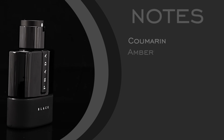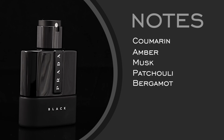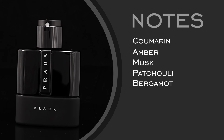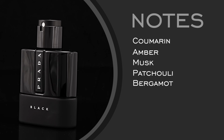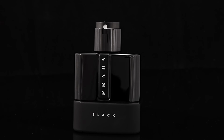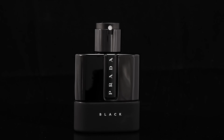It's very well done. Coumarin, amber, angelica, musk, patchouli, bergamot. Powdery, it's got some mystery to it. The black element, it does kind of feel like it has that nighttime type of effect. It just feels perfect for a date night in the fall. You could either go out to the bars wearing this, but you also could wear this in an intimate type of setting with somebody you really care about. Yes. And that's the cool thing about this one. It's not total F-boy vibes, which is what we like about it. That's right, Prada Luna Rossa Black.